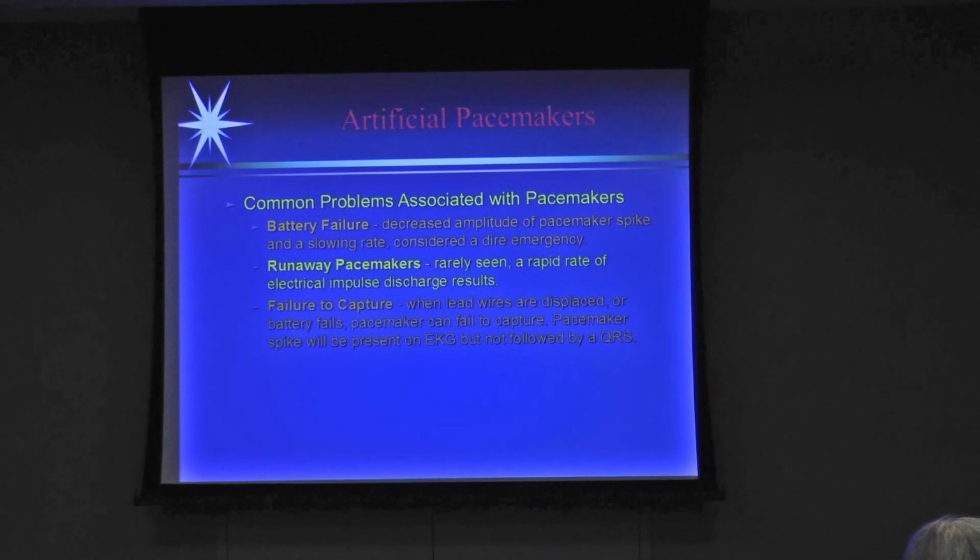It works up to a certain rate though. If it's over a certain rate, the magnet won't work. Won't shut it off? Oh, then what do you do? Don't pay the bill when the battery dies.